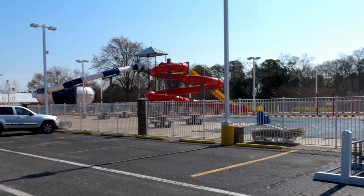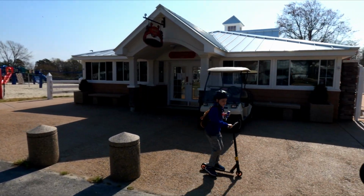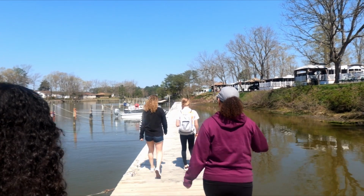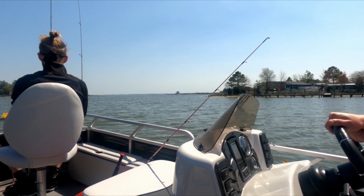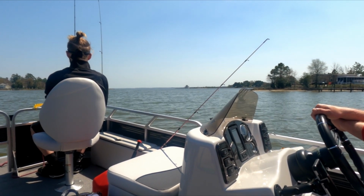So let's talk amenities. We're not going to go over all of the amenities they have here because there are just so many, to be honest. But some of the big things are the water park, slides, and poolside cafe. They also have a ton of organized activities. I'm pretty sure you can rent kayaks and paddle boards. They also have a boat slip, which is what our friends took advantage of. We were able to go out onto the Rappahannock River and do some fishing, which was pretty awesome.